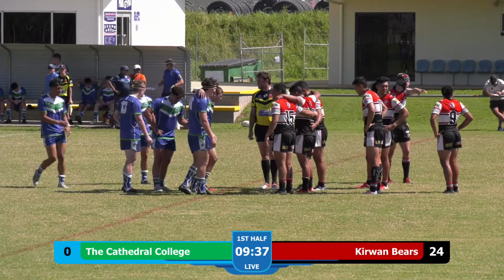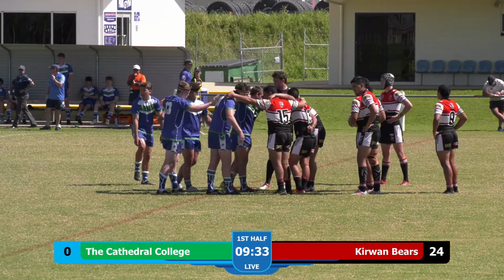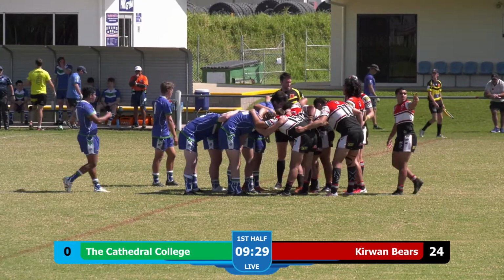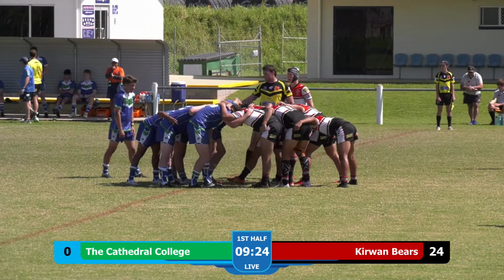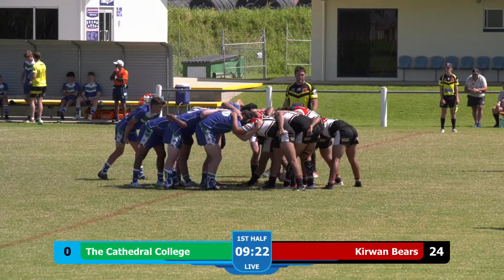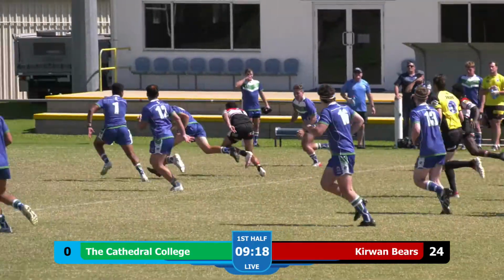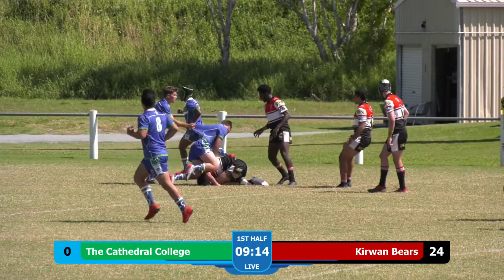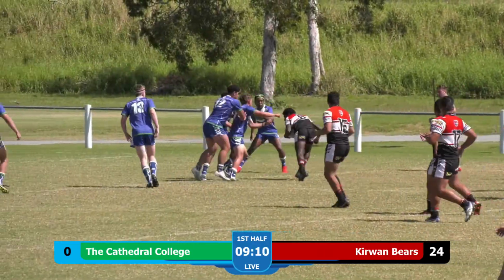Yeah, unfortunately, not much going right for TCC at the moment. They got a half error out of the Kirwan boys where the pass went wayward to the kick. They put up a speculator just high and short, and TCC have managed to knock it on, picking it up. So it gives the Kirwan boys a full set in the attacking zone. And as the fullback for the Kirwan Bears, Woods heads down to the right-hand side of the field, only 20 metres out from the TCC try line.